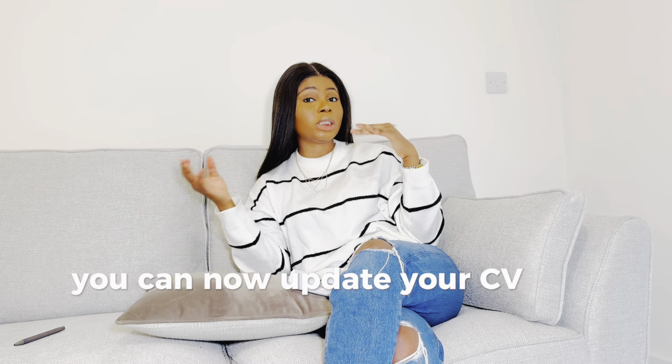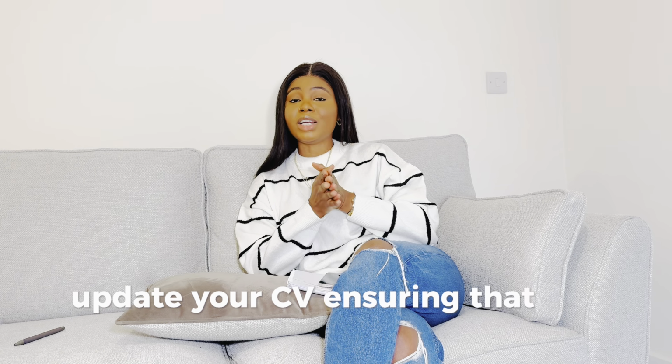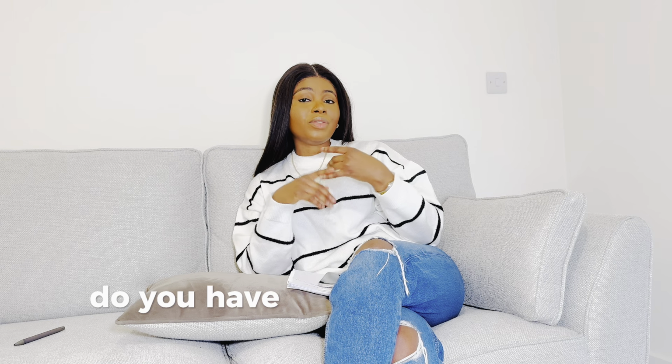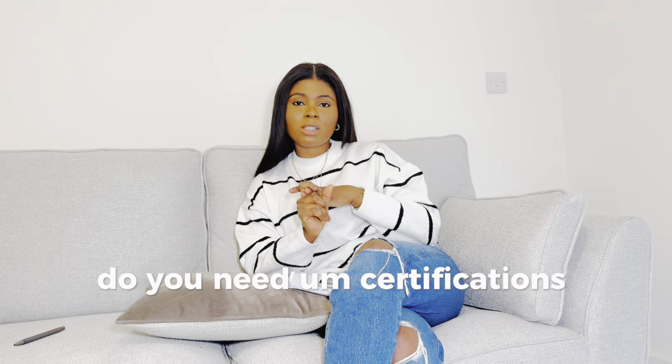And then secondly, after you've checked that, oh, this job actually meets the eligibility criteria, you can now update your CV and have your interview skills in check. Update your CV, ensuring that you have the right skill set needed to apply for those roles. Do you have the necessary soft skills? Do you have the necessary technical skills? Do you need certifications before you could apply for those roles? Do you have a degree?